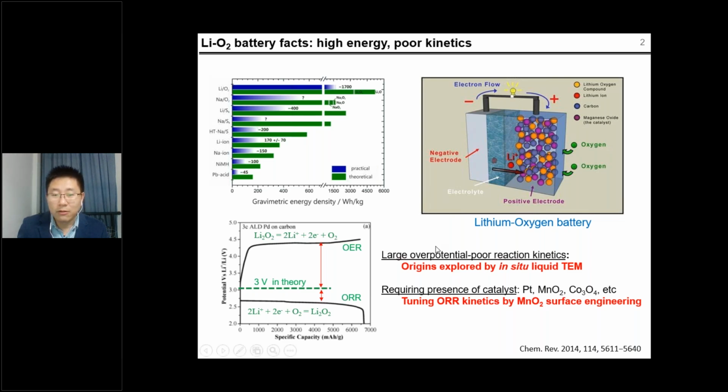So in our work, we try to understand the reaction steps, like what are the underlying reasons to cause this large overpotential, by using in situ liquid electrochemistry transmission electron microscopy. And because this poor reaction kinetics usually requires the use of catalyst, based on the fundamental understanding revealed by in situ liquid TEM, we further understand how the loading of a manganese dioxide catalyst, by utilizing a surface effect, can help us to efficiently tune the ORR kinetics of the battery. So this is basically what I'm going to talk about today.